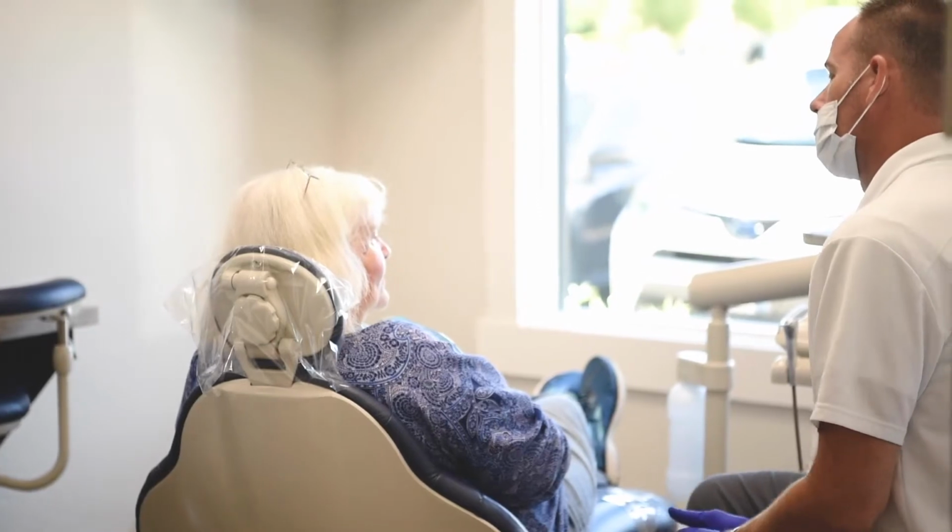And step 5 is the restorative phase, or the final phase. The phase that most patients are so excited to get to is getting your new teeth. The teeth that you've been waiting for the last 4 to 6 months.